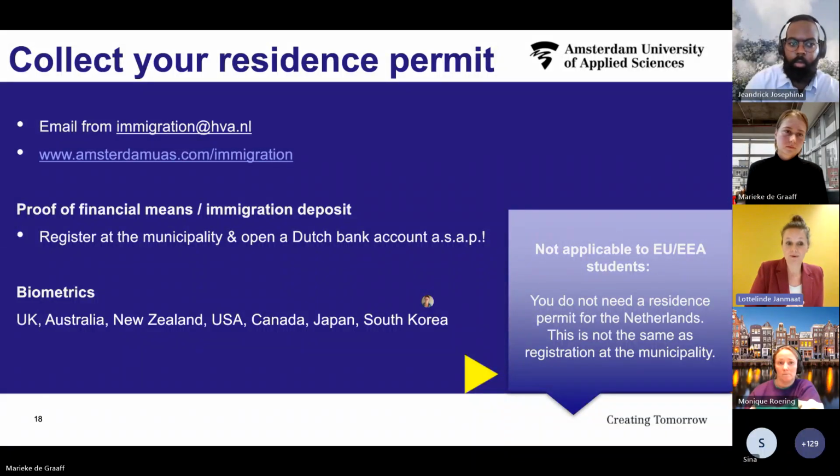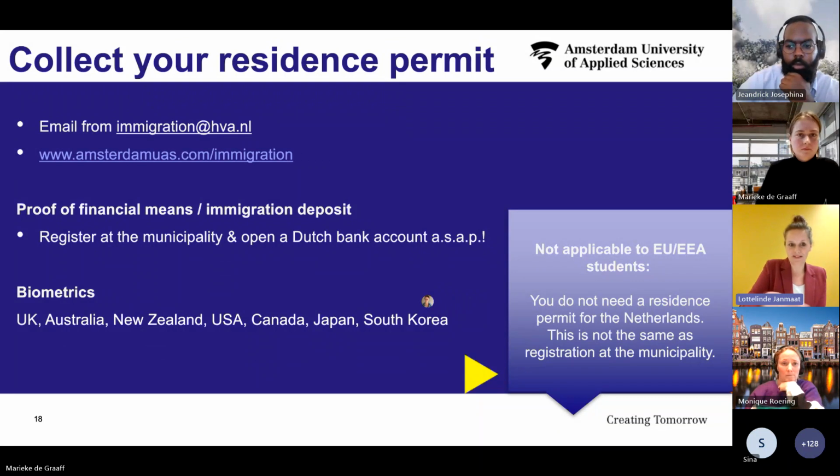Then an important note to those students coming in who have followed a slightly different immigration process from the UK, Australia, New Zealand, USA, Canada, Japan, and South Korea. You'll have to deposit your biometric data before you can pick up your residence permits. All right, I think these are the important points about collecting your residence permits.